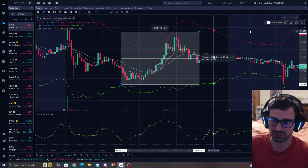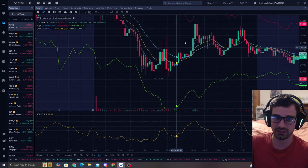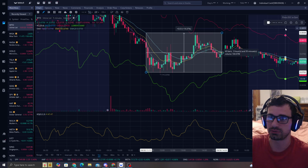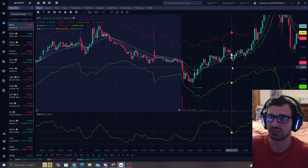This was a 17% return in literally an hour's worth of time frame. Down in here we get close and we make another 17, 20%. 20% return right there. This was one of the best trades right in here. As you can see, this is when it made this big run.